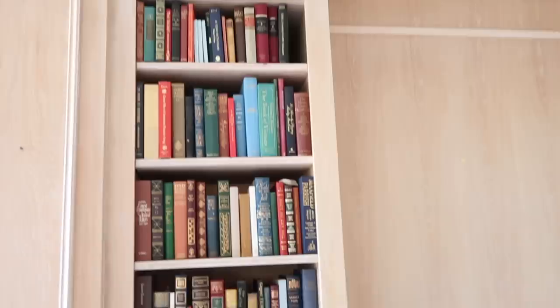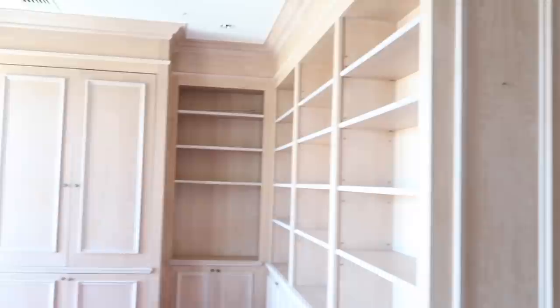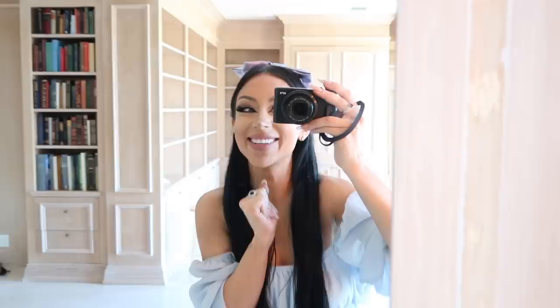Okay, so in what I think might be the most funny news of all time, my shelves are still not filled. This one is mostly filled, that one's not, and these are completely empty. So. Damn, okay. I need even more books than I thought. But oh my gosh, look how gorgeous it looks. It's gonna be amazing. Okay, so here's a quick little tour.